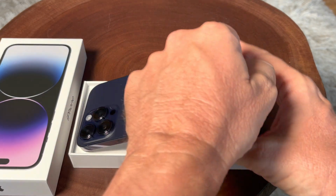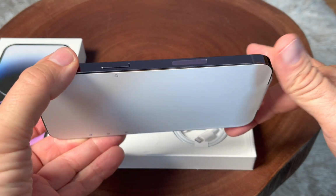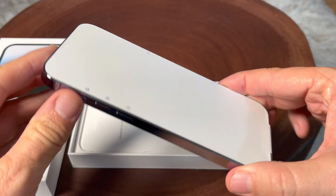This is the iPhone 14 Pro Max in the purple color. And what I'm going to do is compare this up against my iPhone 12 Pro Max.